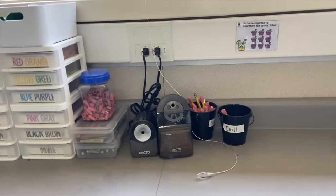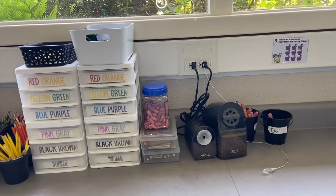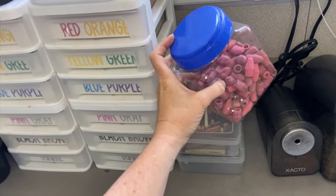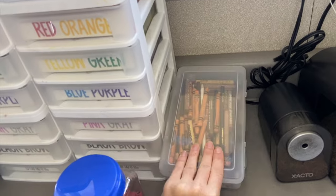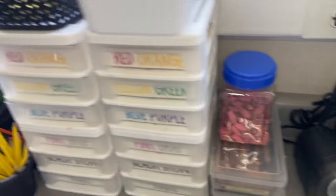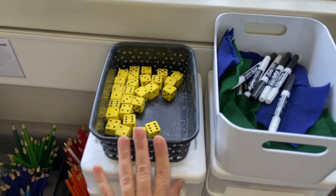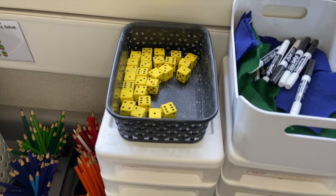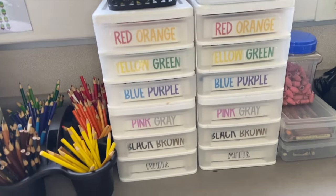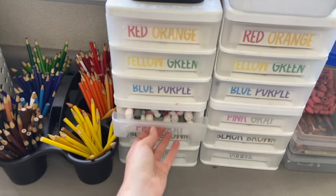Up here, I have my pencil sharpener. That is a job that kids have, so the only person sharpening pencils is my pencil sharpener. I've got extra erasers, people colors, and then white crayons. Up here, I have any whiteboard markers and erasers, any dice if we're playing a game or a math game, or they just need dice for spelling activities. Right here is my crayon and marker hotel organized by color.